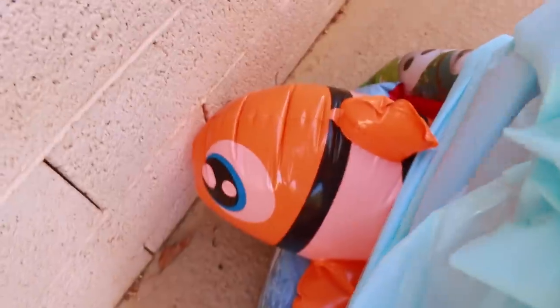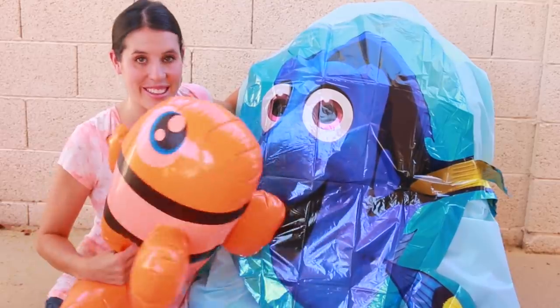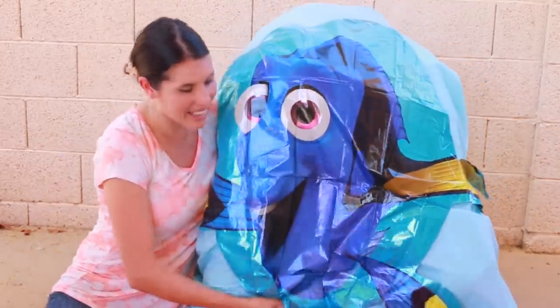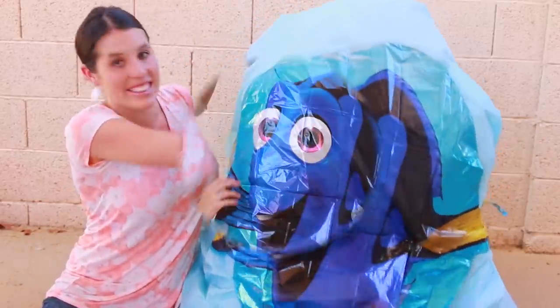It looks like Max found a surprise too. It's Nemo. Hi, it's a cool pool toy Nemo. Oh, I'm so glad we got Nemo. I think he is the cutest little clownfish. And let's see, Max is still in here. Max, get out! And let's see if we can find something else besides Max.